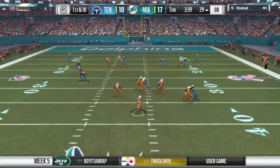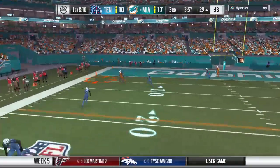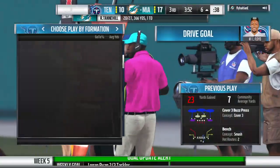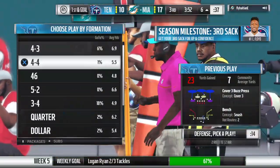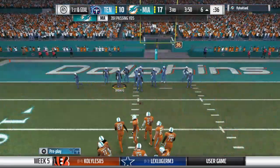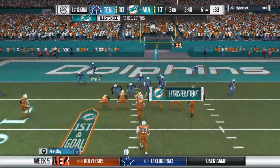On first down, it's Tannehill. His throw caught right around the 6. It goes as a pickup of 23. And the Dolphins are going to be set up with a first and goal. And now a first down following that long gain. Everything about that play was beautiful.